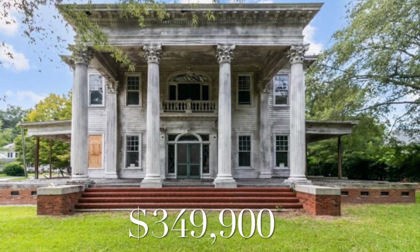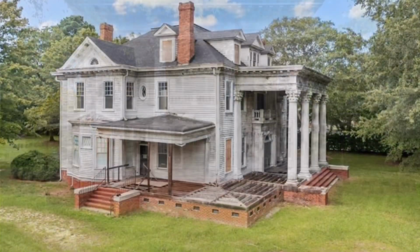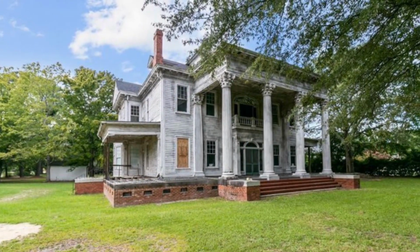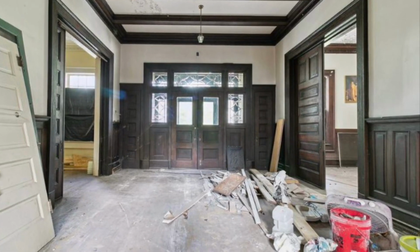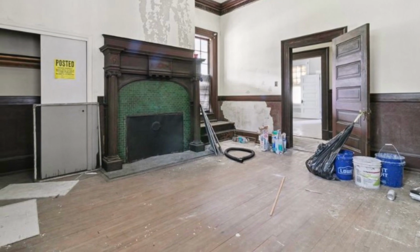Today I bring you something a little bit different than my usual multi-million dollar home. This house is listed at $349,900 in Red Springs, North Carolina. It is a magnificent southern mansion that is to be renovated.